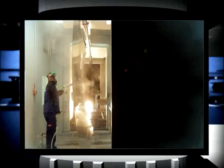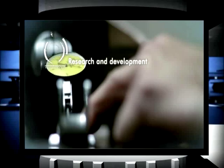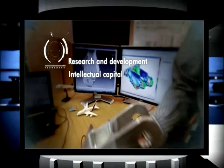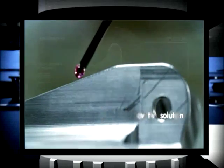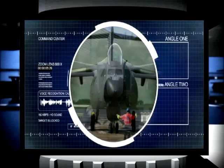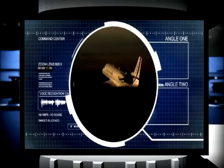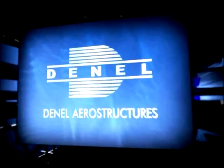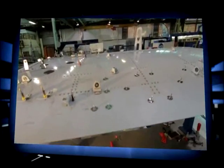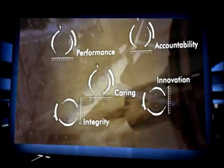At Denel Aerostructures, part of our value proposition is undoubtedly our ongoing research and development and our intellectual capital. The result? Innovative solutions for the aerospace industry. As our customers will confirm, Denel Aerostructures offers true long-term and sustainable partnerships. Driven by its values, Denel Aerostructures has been trusted to make it fly for over four decades.